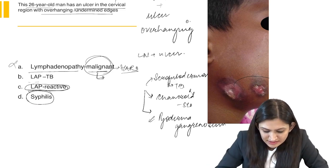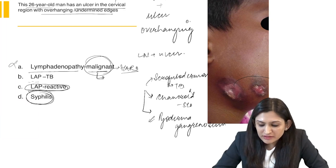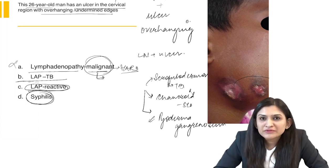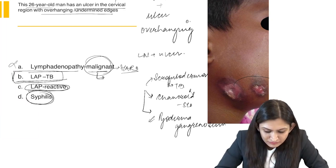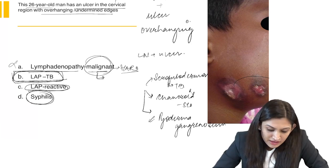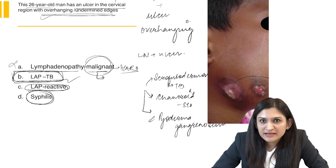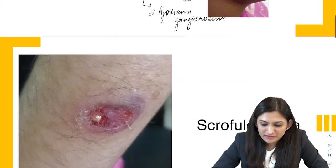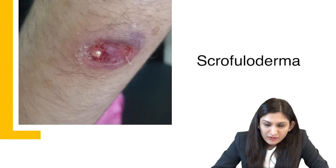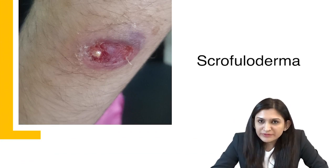And syphilis is an STD. Mostly it will not cause an ulcer on the cervical area. So even without knowing anything, you should simply think that lymphadenopathy caused by TB should be the answer, and that is the correct answer. And if you know overhanging undermined edges, you will automatically mark this as the answer. Now we will discuss scrofuloderma in our lectures, but just a brief introduction.